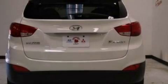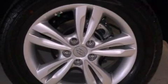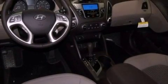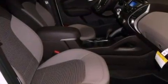pressure monitoring system. The following features are also included: steering wheel mounted cruise control, heated side view mirrors, a keyless entry system, a leather-wrapped steering wheel, an illuminated driver's side vanity mirror, a security system, privacy glass, brake assistance technology, fog lamps, and a rear spoiler.